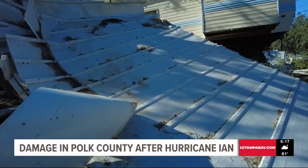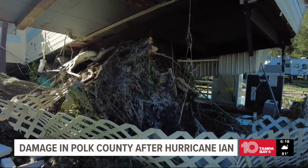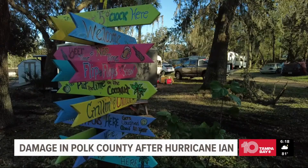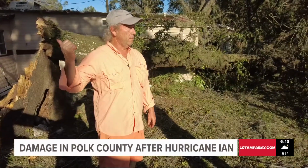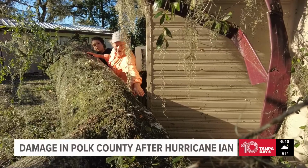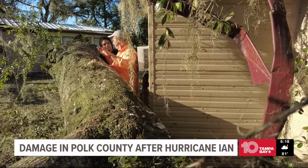Wind gusts sent awnings flying, toppled trees onto power lines, and dragged trailers off their foundation. Could have been worse. We have no power, we have no electricity. Carlos Torres prayed he'd have a place to live once Ian passed. The Fort Meade Fire Department told him and his girlfriend to evacuate before the storm hit. Evacuate. Get out of here. He knew the big tree next to his home would come down. The space in between here is just the length of my hand. That's it. This should not happen.